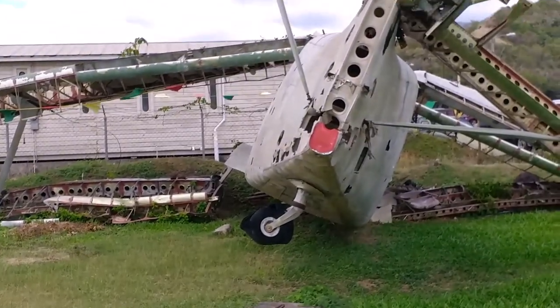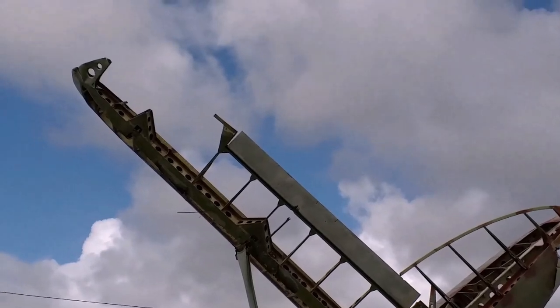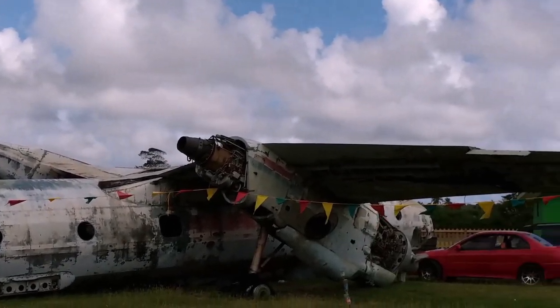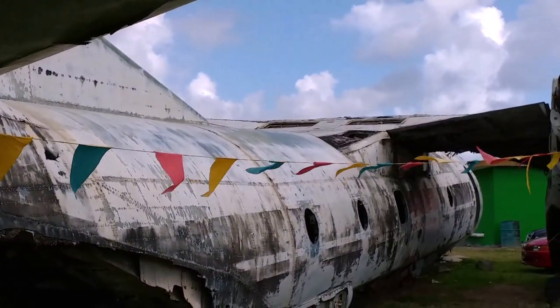A little bit about Antonov aircraft. Antonov is an airlift cargo aircraft that was designed by the Antonov Design Bureau in the Ukraine, USSR, within the Soviet Union during the 1980s.